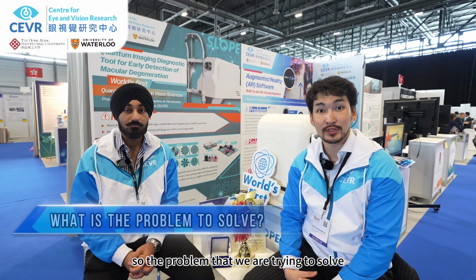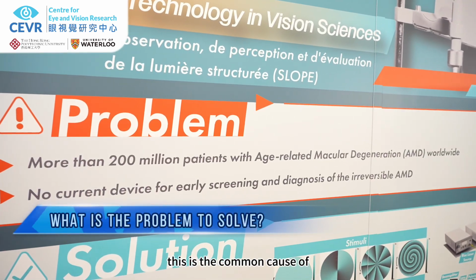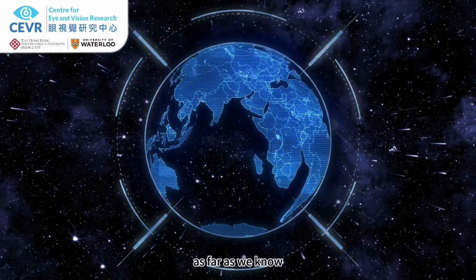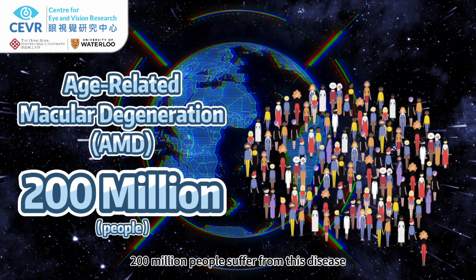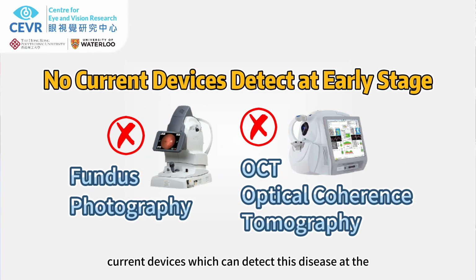So the problem that we are trying to solve is age-related macular degeneration. This is the common cause of irreversible blindness in the world. As far as we know, there are more than 200 million people who suffer from this disease. There are no current devices which can detect this disease at the early stage.